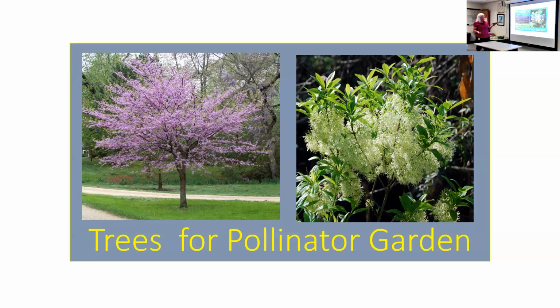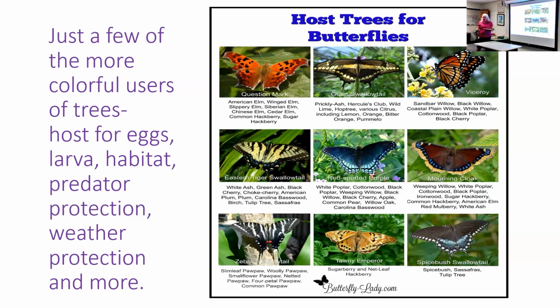And also trees can be the actual host plant for quite a few different varieties. Here I had selected to just show you butterflies. That doesn't mean that they aren't hosting other places as well, but like the question mark uses all the elms. You'll frequently see them around. I have a tree stand that I'm related to, and there aren't very many butterflies out there, but where I do see butterflies is on the elms. So they're a good choice.